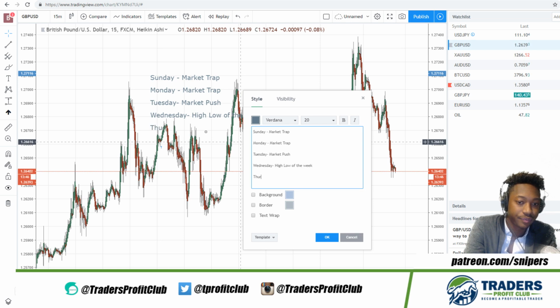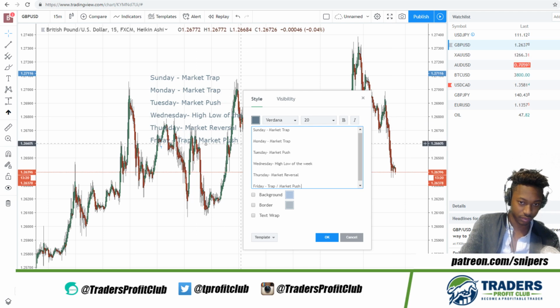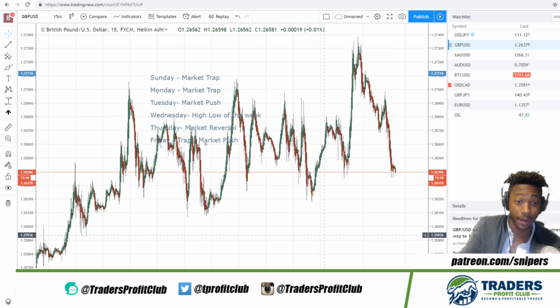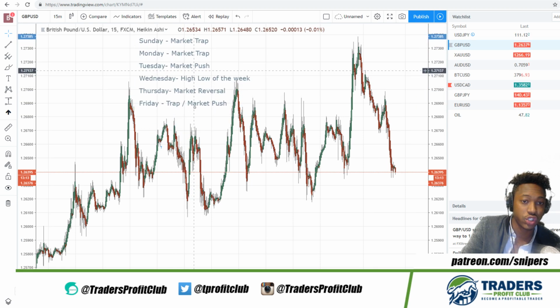And then usually Thursday is market reversal day, where the market will reverse to either side, up or down. And then Friday is usually a trap day again. Friday could be a trap day where they trap price at one area, and then Monday or Sunday they'll open it differently, or it's a market push. They'll push price as fast as possible, especially if some of these days are not as volatile as usual, right?